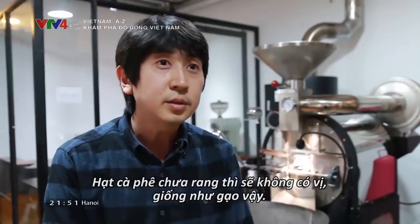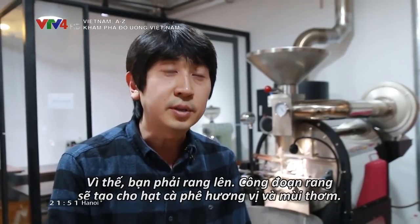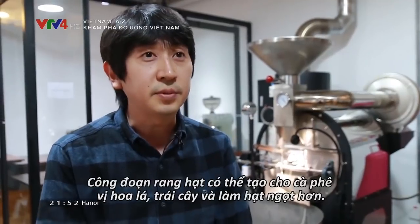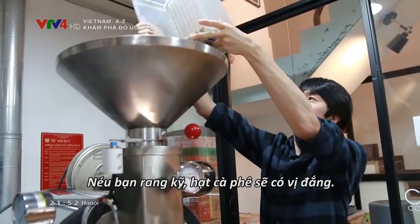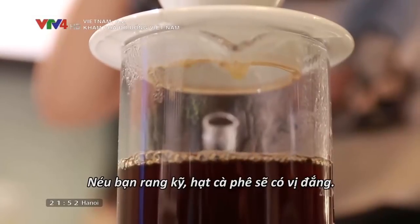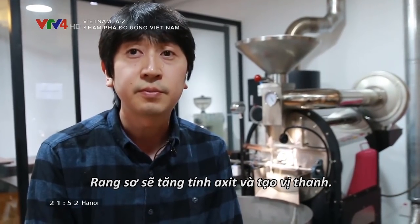Basically, the green bean doesn't have any taste. It's like grain. So after roasting, flavors and aroma and taste will be developed. So you can see different tastes, like fruity, floral, and also sweetness from the roasting. If long roasting, it makes a heavy body and also increased bitterness. With short roasting, it increases acidity and more floral flavor as well.